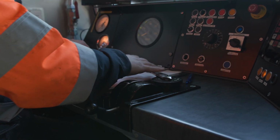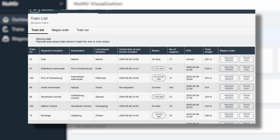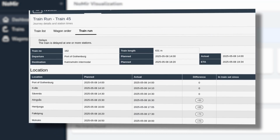Users can access information about the trains passing this site in a website, a demonstrator website that we built. What the user can see in this website is basically information about the train's timeliness, train composition that may or may not change along the route, and even some simple indicators can be included in the visualization.